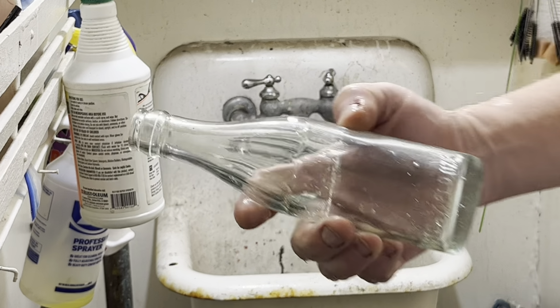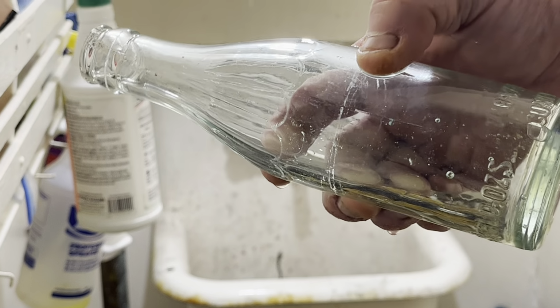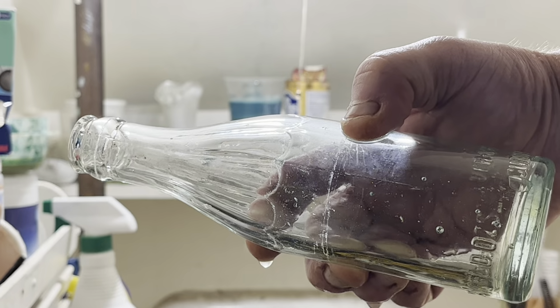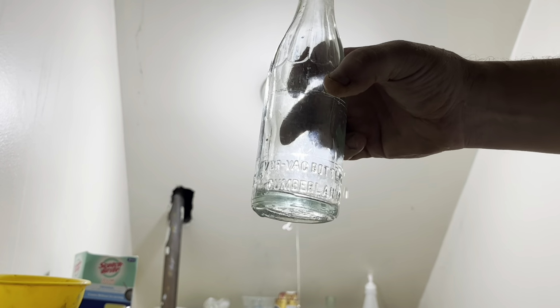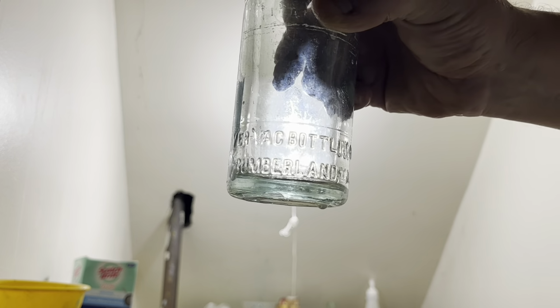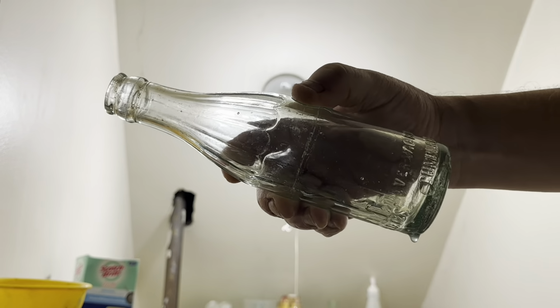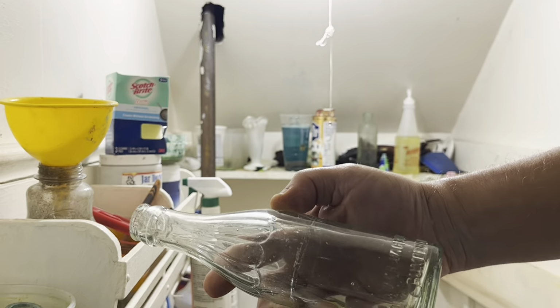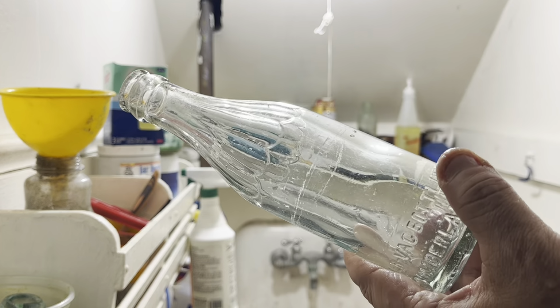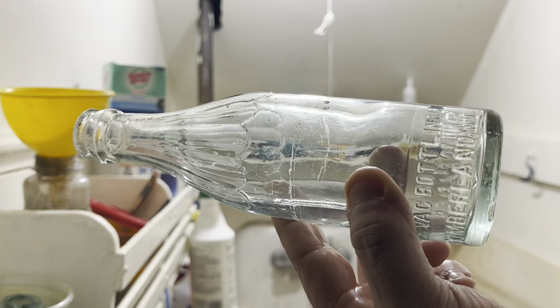Check that out, guys. Now we have just a beautiful transformation. Let me shine you up to the light a little bit here. We'll zoom out a little bit. Right there, check that bad boy out. Vervac Bottling Company out of Cumberland, Maryland. Sparkling clean. Water and cut copper, and it took me about, I don't know, less than 30 seconds.